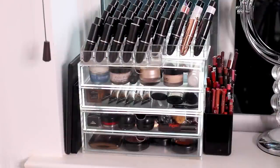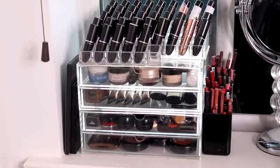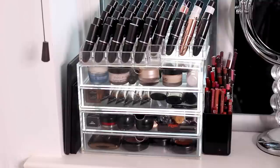Two sets of acrylic boxes stacked together to give you the four, and they're from Muji. So most of the stuff I'm gonna show you are gonna be from Muji, but I'll let you know if they're not. And then on top of that, I have my MAC lipsticks. I've been collecting these for over 3 or 4 years, so I have quite a few that I've accumulated. And in all honesty, I don't reach for them as much as I do now, because I'm really obsessed with liquid lipsticks and trying new brands.